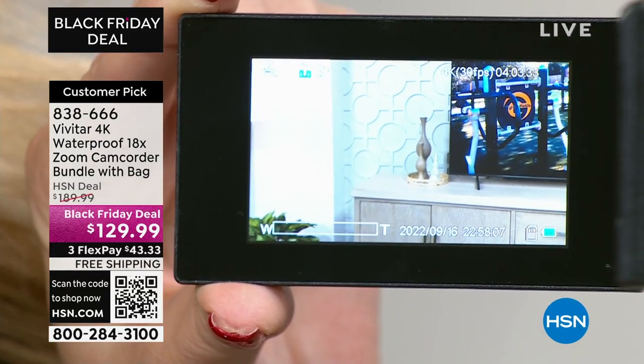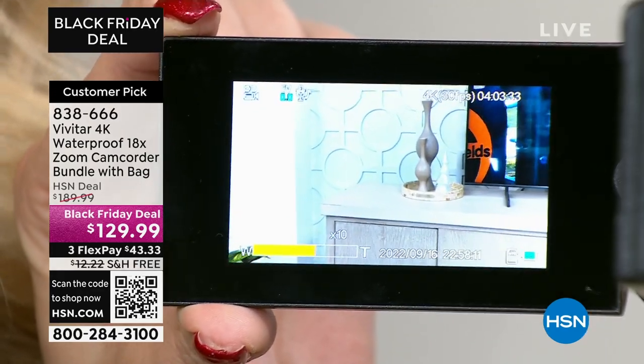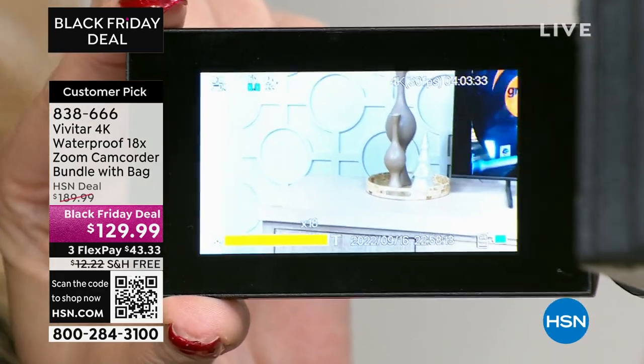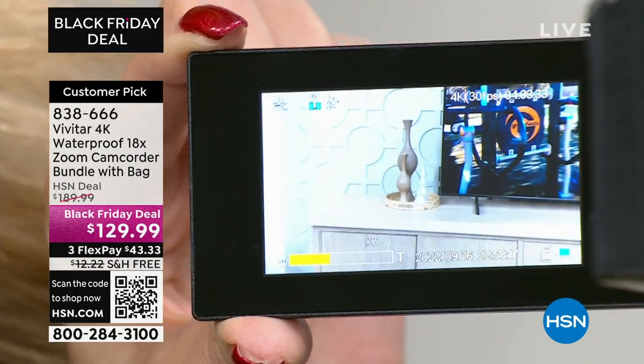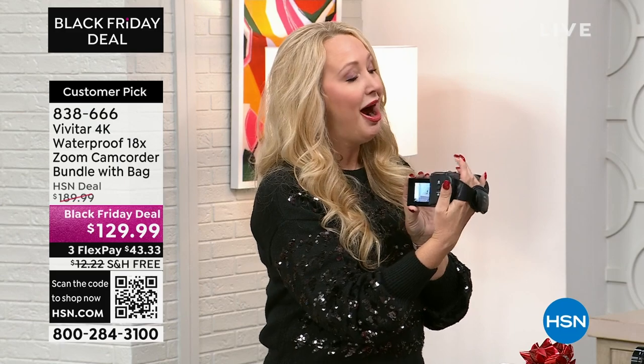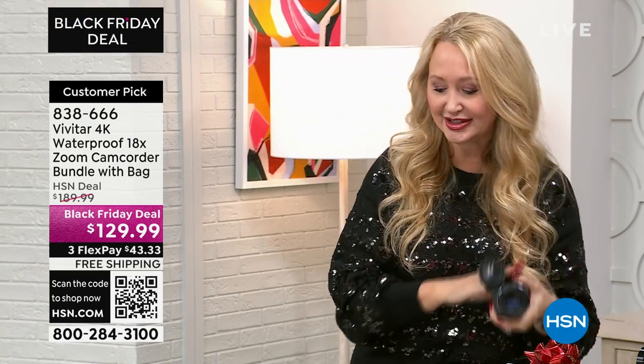And with ultra-high definition 4K resolution, we are talking about four times the pixels. Four times the resolution. Amazing. This is the latest and greatest, and the resolution is just going to pop.